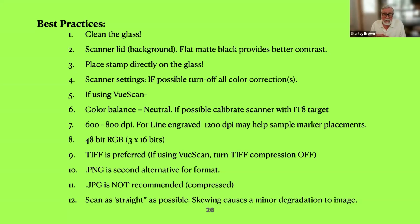If you're using ViewScan, turn the compression off. I'm not sure if Silverfast has it or not. TIFF does not compress. It's considered lossless. It is larger. PNG's an okay alternative. It does make for smaller files, and there is a little bit of change in order to make those files smaller. JPEG is not recommended.